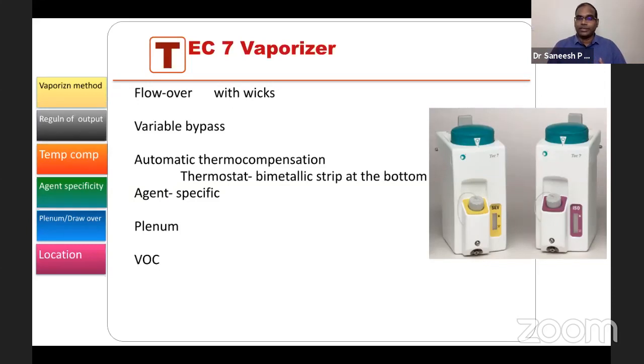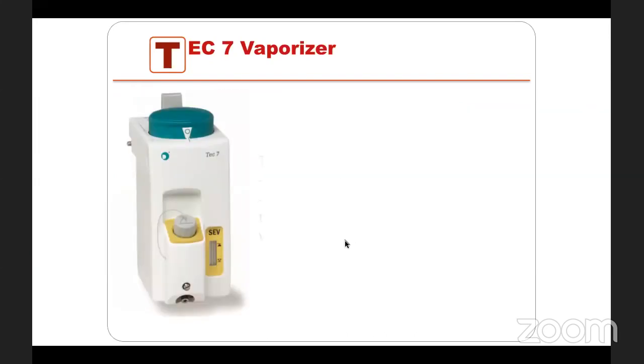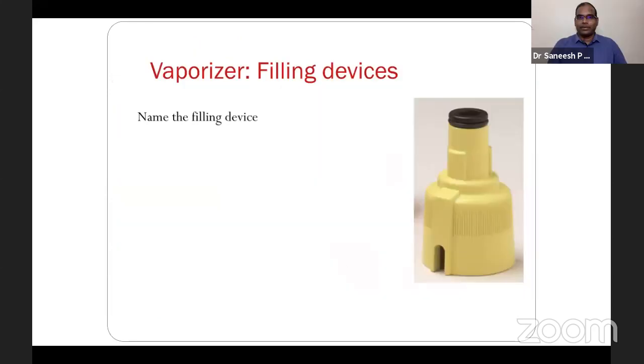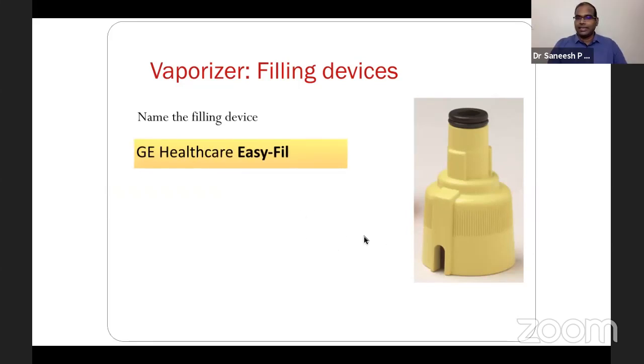What are these specific ones? Filling systems? Sir, it's a specific lock and key type, sir. Easy fill. Easy fill, sir, we call it. Okay. Easy fill. What is this? Quick fill, sir. This is easy fill. Okay. There is a slight difference.